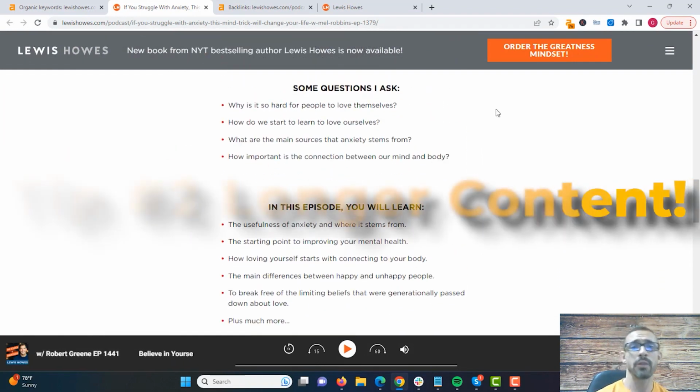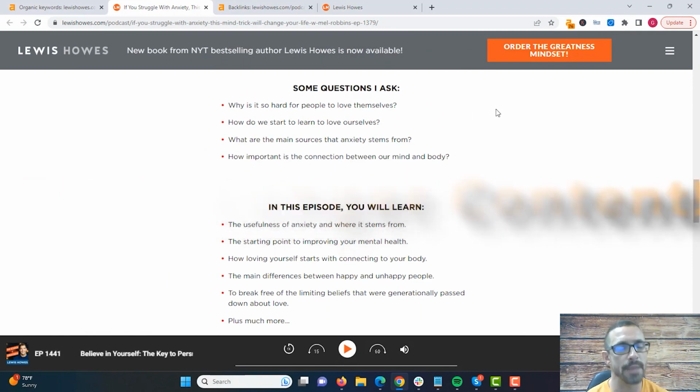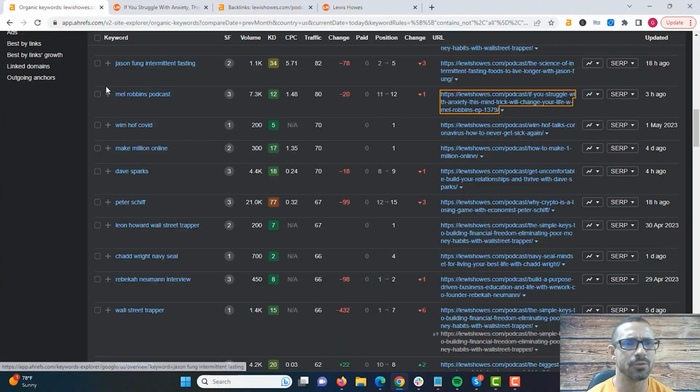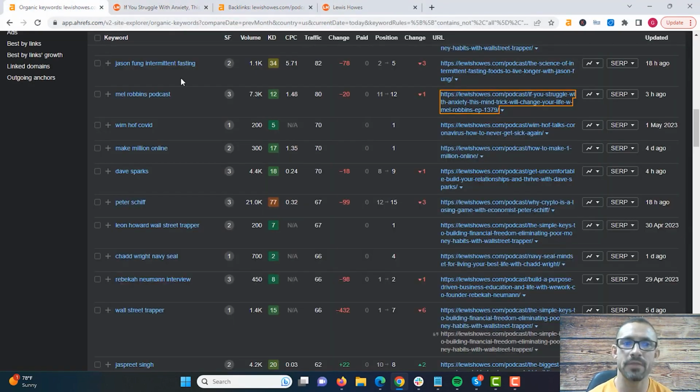So what I would like to see is just a little bit longer content as far as text on the page. I love the structure he's doing, but I want to see more content, because that will definitely help him rank a little better for some of these keywords, depending on how hard it is. So, for example, Mel Robbins' podcast, he's number 12 for. He could probably be in the top 5 if he just optimized this page better and made it a little longer. And it doesn't seem like a big deal, but that adds up, right?